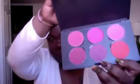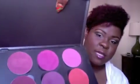The next set is going to be my brights. And let me just swatch these really fast. Okay. Now, swatch these. Very, very pretty.